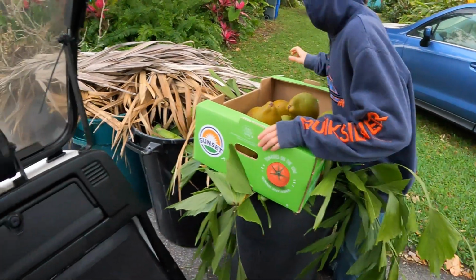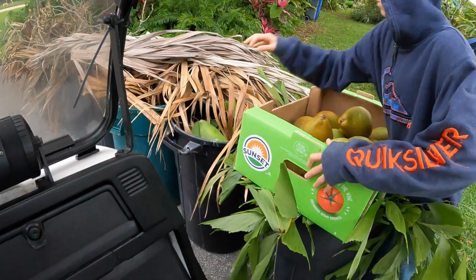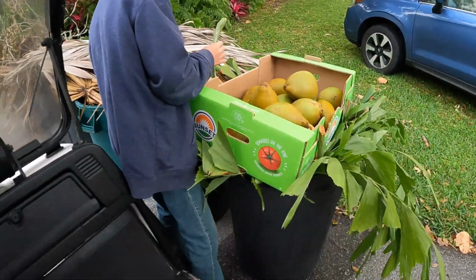Oh, he also set out some cactus. Nice. Some paddle cactus? Oh, nice. Grab a couple lobes of that and maybe a couple of it. Not all the coconuts. Yeah. Grab a couple of them. And we will definitely save the paddle cactus and the coconuts from the trash.